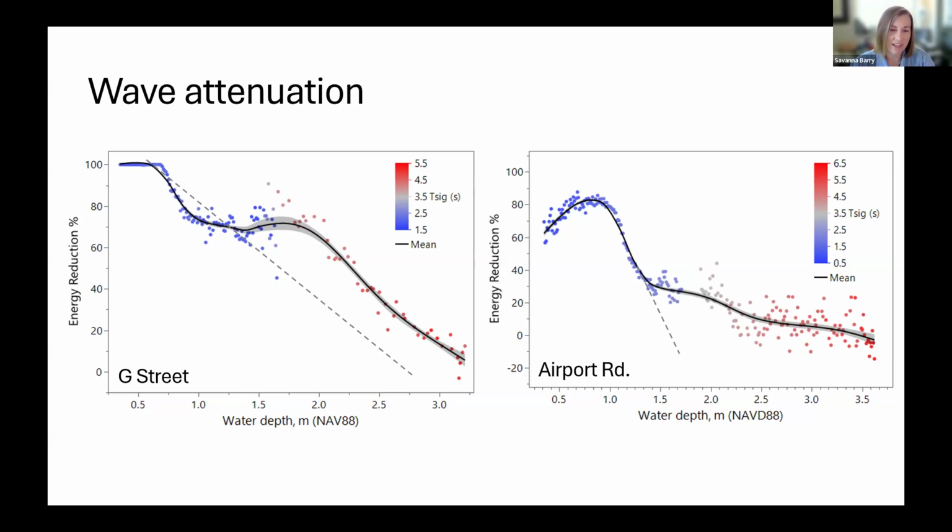So it's nice that we actually have this data. So what you're looking at on this slide is data from G Street and Airport Road, and it's energy reduction on the y-axis versus water depth on the x-axis.